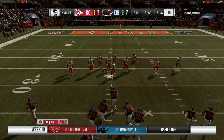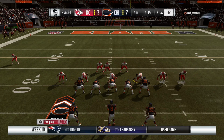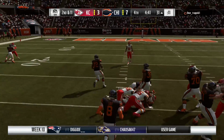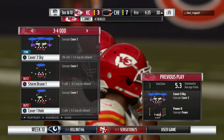A loss of a yard there to start out. That leads to a 2nd and 11. They'll run it now out of the gun. And he's going to get this one down to the 30. A gain of a yard gets them back where they started. Now it's 3rd and 10.